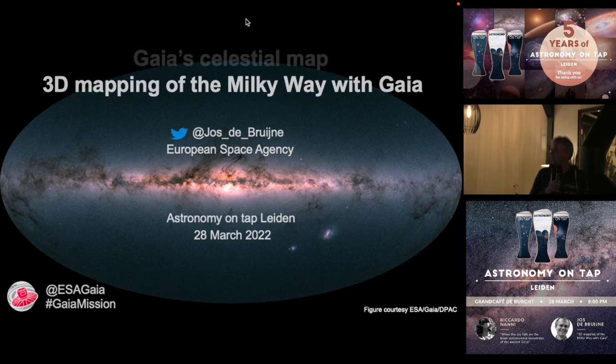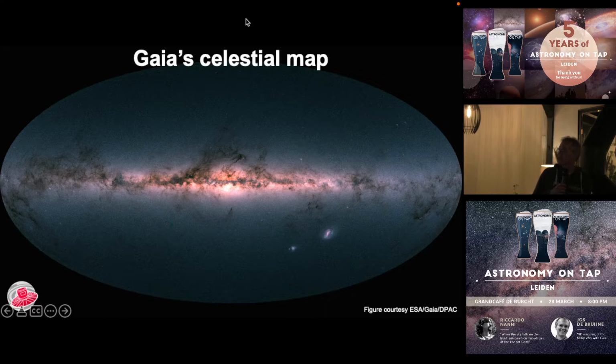So first I want to tell you something about this map. This is a map that our spacecraft made, Gaia. And what is very conspicuous in this map is this bright band of light that you see. Maybe I should just point it out. It's the bright band of light that you see along the equator, which is our own Milky Way.